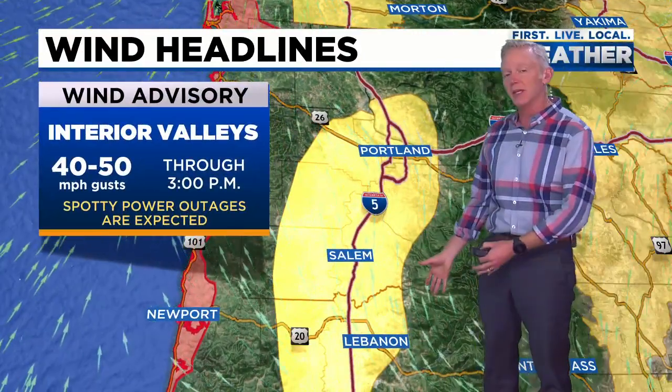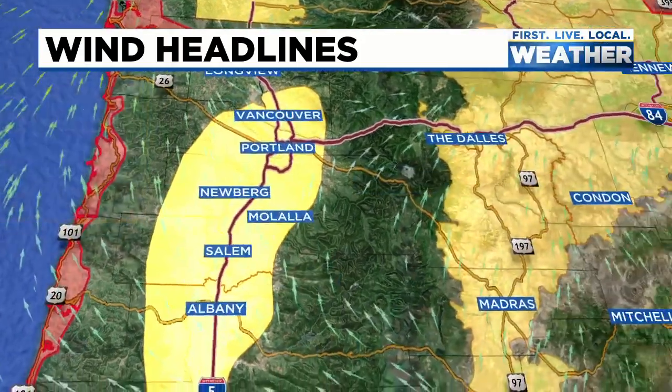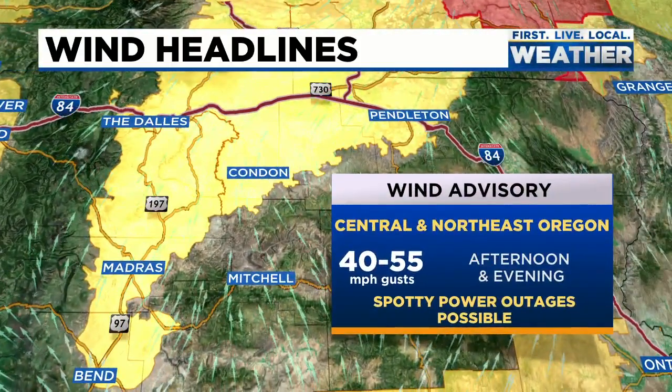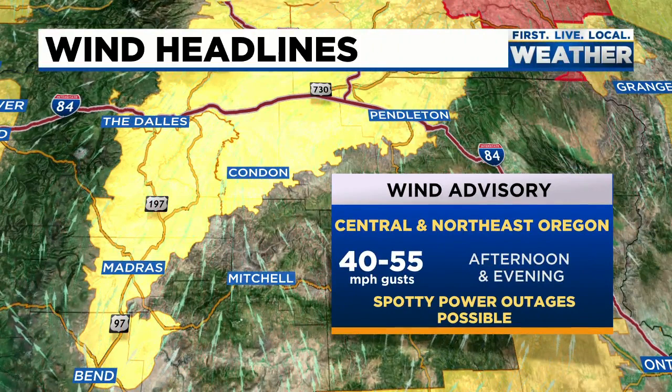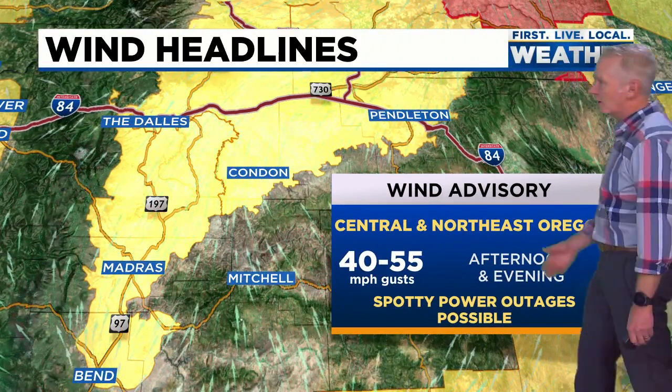Now, the area in the yellow, that will kick in a little bit later on this morning as far as the high wind advisory is concerned. Goes through 3 o'clock this afternoon. We could get 40 to 50 mile an hour gusts coming in here through the valley, and that also could cause some power outages. And also, as you get later into the day into central and eastern Oregon, that area highlighted in yellow, the wind advisory there as well. You can see winds gusting 40 to 55 miles per hour.